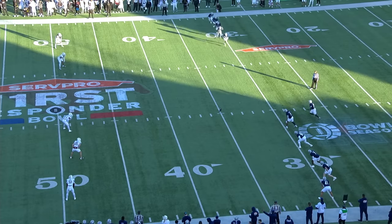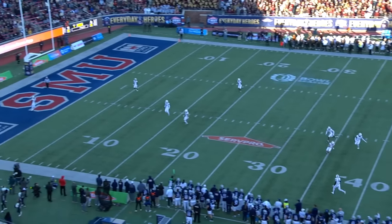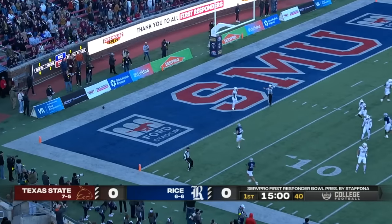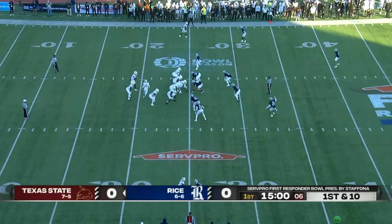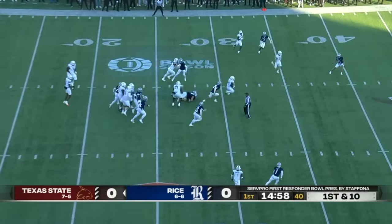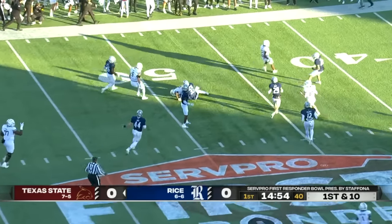The kick for Texas State. Bobcats and the Owls are underway. So out to the 25-yard line. Ismail Mahdi in the backfield to the right of Finley. In motion, Joey Hobart. There's a big hole. Mahdi cuts it. He's to midfield and dropped there.